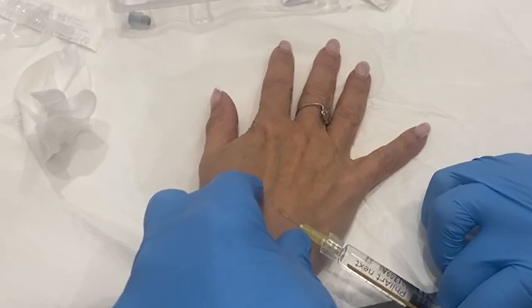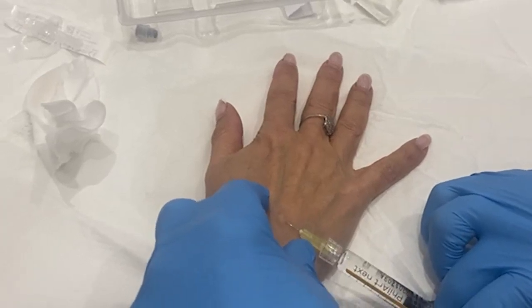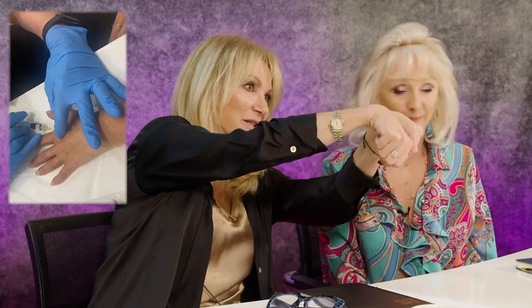You can do it on hands too. Polynucleotides for hands is great as well. I'm really, really pleased with my hands. I mean, look. Some of the treatments, well, it's made a difference. Not that I've had any age spots, but it's made them plumper. Oh, right. It has made a big difference, hasn't it?